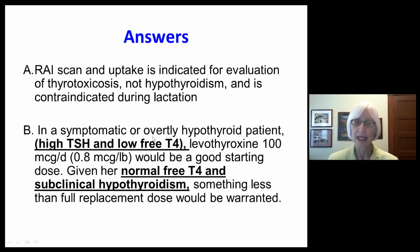In terms of treating her with 100 micrograms, that would be a perfect starting dose if she had overt or symptomatic hypothyroidism. Generally, we replace thyroid hormone at about 0.8 micrograms per pound, and that would be a good dose for her. However, she has a normal free T4 and minimal symptoms, no goiter, and we would call this subclinical hypothyroidism. So if you're going to treat her, you would be best to use a lower dose, perhaps 25 to 50 micrograms per day, because her free T4 is normal.